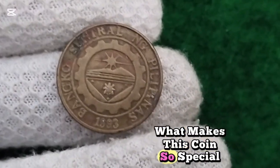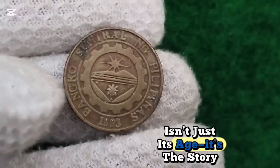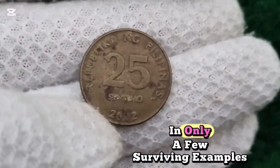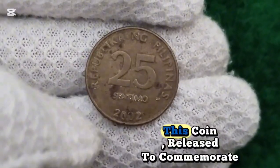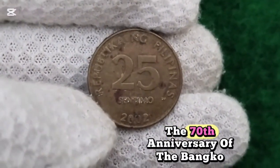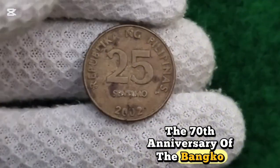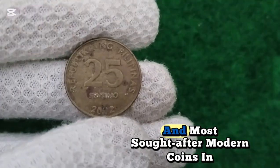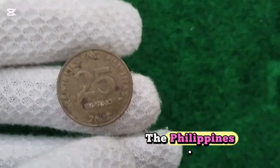What makes this coin so special isn't just its age, it's the story behind it, the politics it represents, and the incredibly rare qualities found in only a few surviving examples. This coin, released to commemorate the 70th anniversary of the Banco Central ng Pilipinas, has become one of the rarest and most sought-after modern coins in the Philippines.